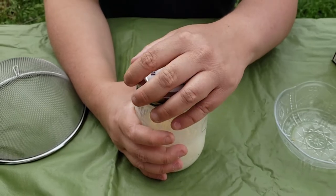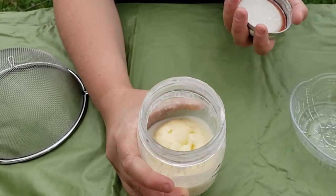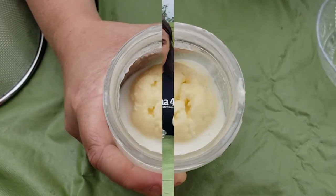Thanks, Blair. I think we're all done. Let's take a look and see. You should find that the butter is solid and the buttermilk around it.